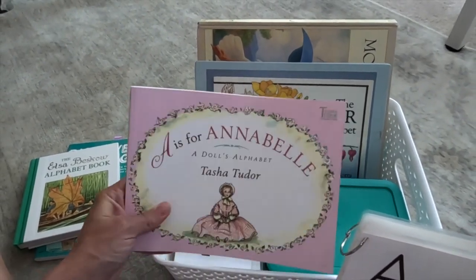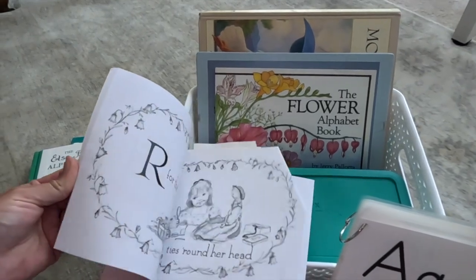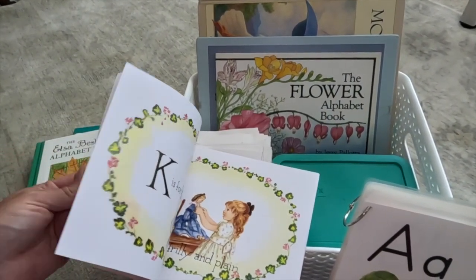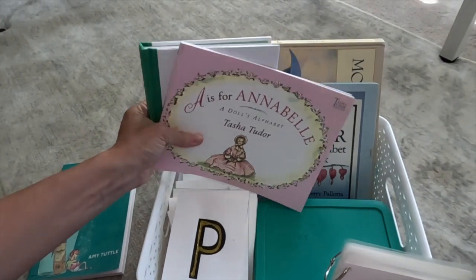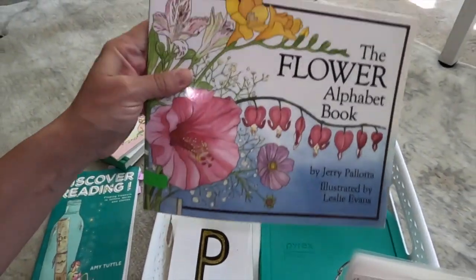The next one is A is for Annabelle by Tasha Tudor. We love this book too. It's so precious. There are beautiful illustrations and then the letter. And what I do with these, I keep these in here and I have her just choose one for me to read to her before we begin her literacy activity.